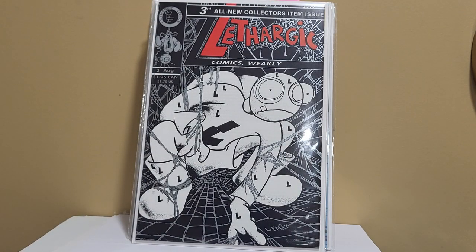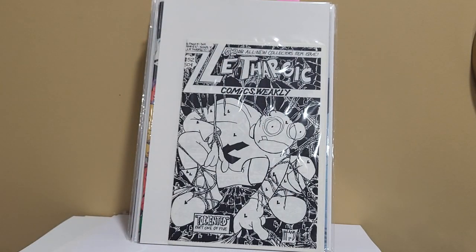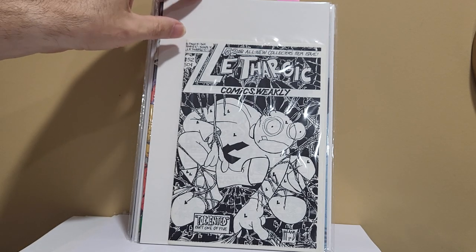Oh, this I got from eBay. I know Poor Man's Comics collects these. They're McFarlane Spider-Man homages, and he kind of got me suckered into it. This is Lethargic number 3, a hard to find, expensive book. Most people ask about $100 for just this book right here. This seller had this book and this book, and I spent considerably less than $100 for the two of them. This is the one, and this is the Ashcan version. So happy to get those, add them to the collection.